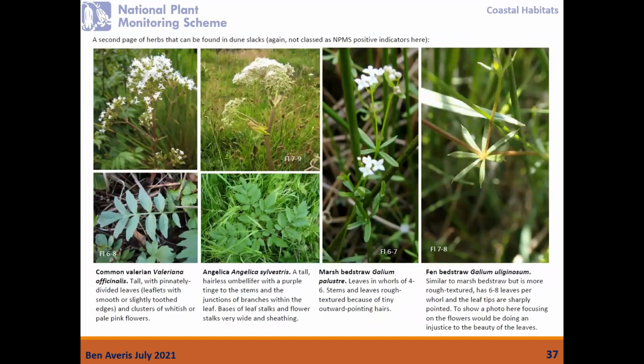Next page is some more. These are all pale, whitish coloured flower things. Valerian, the leaves are sort of ash shaped again, but not very obviously toothed. They have a few distant teeth, and it's quite a tall plant with a big branched head. Pale whitish to pale pink flowers.